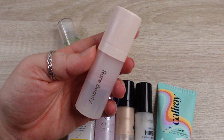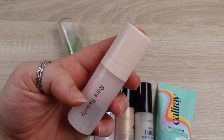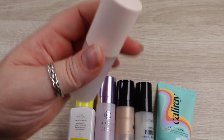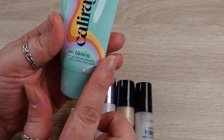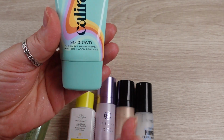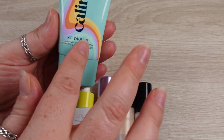I've tried many pore diffusing and blurring primers, and I don't always find that they do a darn thing, and I feel like this one from Rare Beauty really does. One that performs similarly to the pore diffusing primer from Rare Beauty, see the Glossier one just got everywhere, is the Calibre So Blown Clean Blurring Primer.